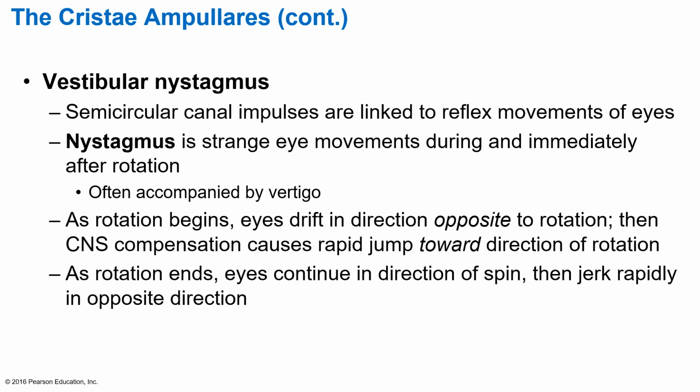As rotation begins, the eyes drift in the direction opposite to rotation. Then the central nervous system compensates, causing a rapid jump towards the direction of rotation of the eyes. As rotation ends, the eyes continue in the direction of spin. Then they jerk rapidly in the opposite direction. So it's this quick little eye jerk happening because you're spinning way too quick. That figure skater spinning way too quick for the eyes to keep up. So that's a vestibular nystagmus.